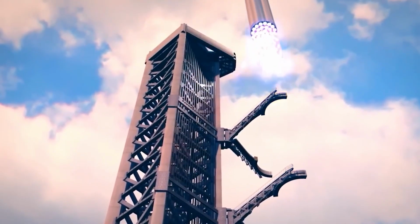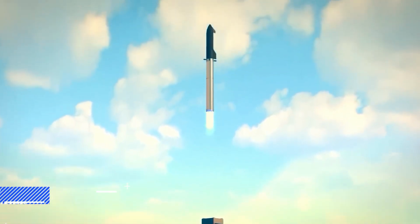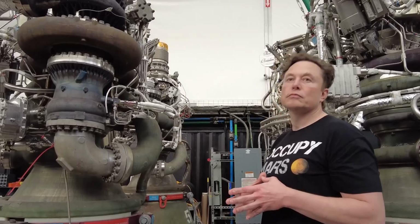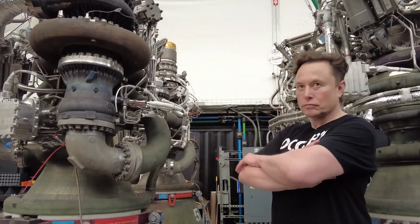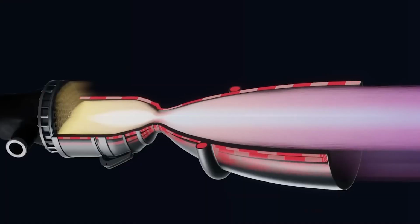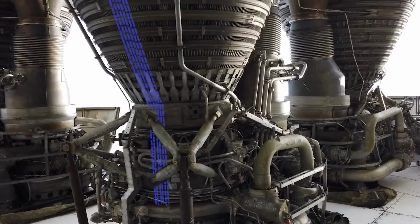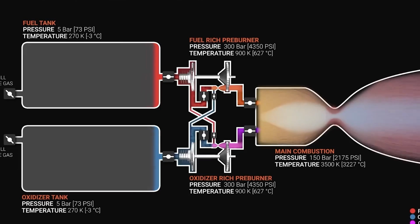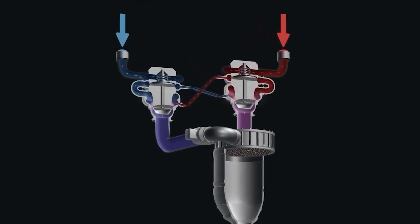The maximum liftoff thrust of a Super Heavy rocket with 33 almost identical engines will be around 7,600 tons. This translates into a thrust-to-weight ratio that is higher than 1.5. The thrust-to-weight ratio is incredibly respectable for a large rocket using liquid propulsion alone, which enhances launch pad acceleration and reduces gravity losses.